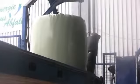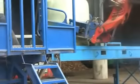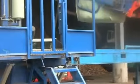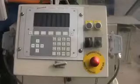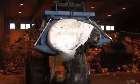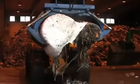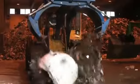The wrapped bale is tilted onto the bale conveyor for unloading and further transportation or storage. The process takes 1 to 4 minutes and is fully computer automated. The opening of round bales is easily accomplished.